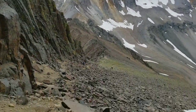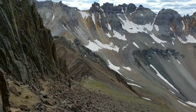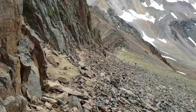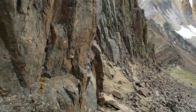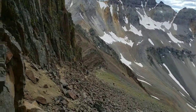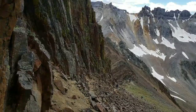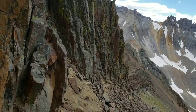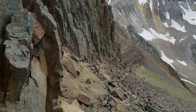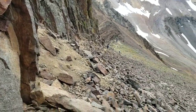And you get a lot of fun scrambling. So I'm definitely glad I met up with those two other hikers down there that asked me if I wanted to join them coming down this ridge, because this made the hike so much more enjoyable than it would have been to go down the standard route. That would have been just miserable, honestly.